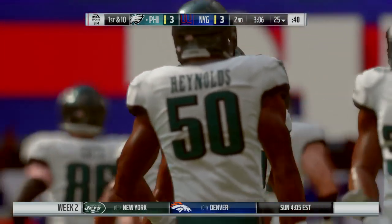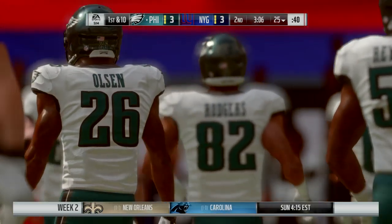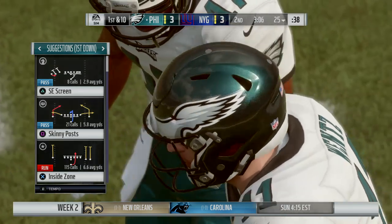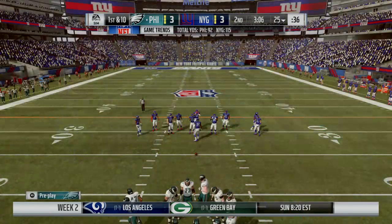Now Philadelphia ready to get going on offense again. And they had 3 points last time, but they didn't want 3 points because they were well within range of scoring a touchdown. We'll see if they can do better now.